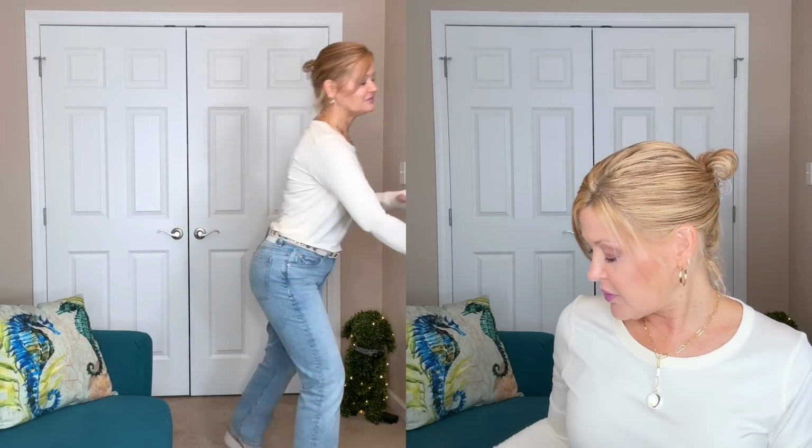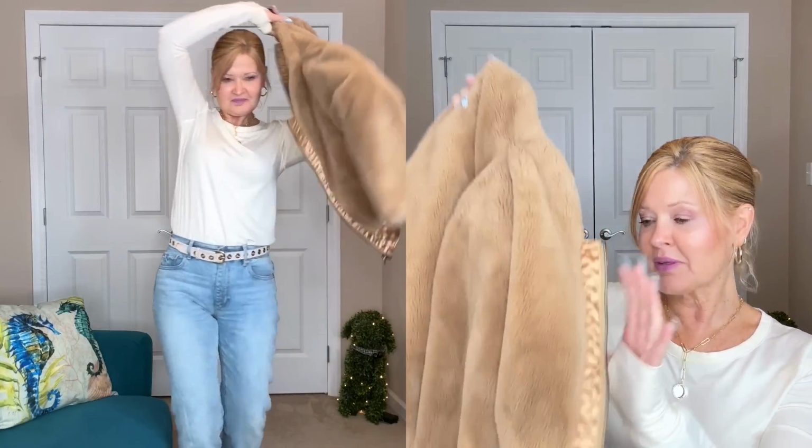I have on, for the most part, an Armoire outfit. The DL 1961 denim from Armoire. The top I have on is from Varley. I love the little thumb holes right now because it's a little chilly. Topped it off with this jacket. I'm in love with this jacket.